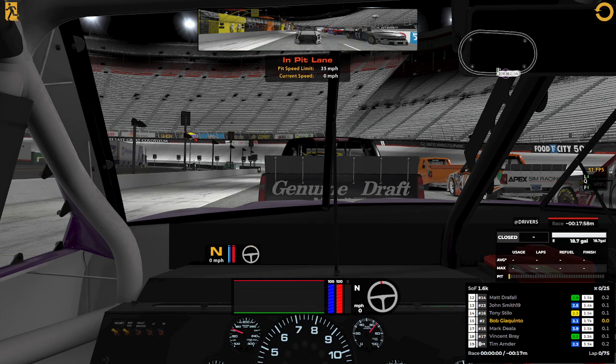Let's see, the number one driver has a 1.8K iRating, and the 23 car, or truck, I guess, has a 1.4. So, in theory, this should be a comfortable split, but it's Bristol, and stupid just happens here. So they're saying this should be like an 18-minute race. We'll see if that's accurate or not.